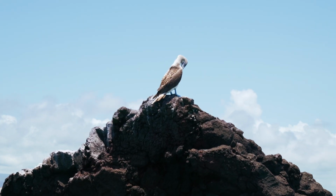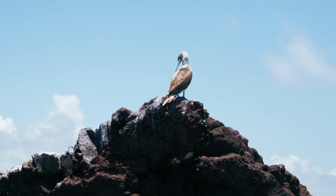Okay, this is a blue-footed booby. I think it's male.